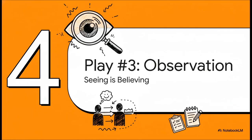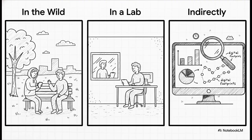Okay, for our third and final play, we're going to talk about observation. Because here's a little secret of research. What people say they do and what they actually do are often two very different things. Observation is all about closing that gap by actually watching people in action. Seeing is believing, right?